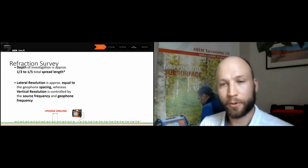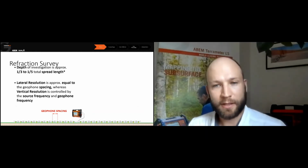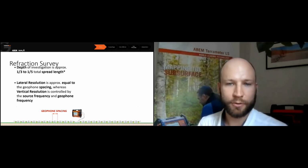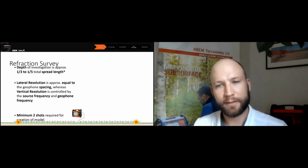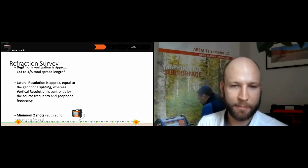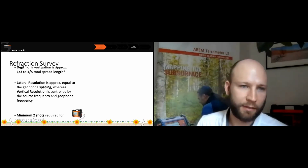Geophone spacing is very important. If the site is likely to have thin layers of material that are important to the survey aims, then resolution will be further improved by using higher frequency sources and geophones. 2 shots will help to identify whether the ground layers dip rather than being horizontal, as we have in our simplified examples. If you then add more shots, we will produce a more accurate model with better lateral resolution.